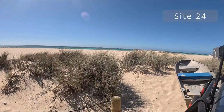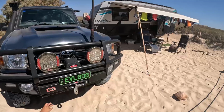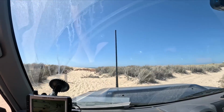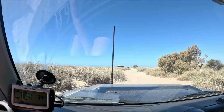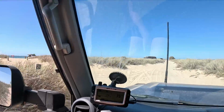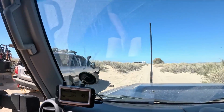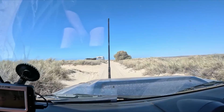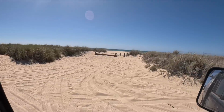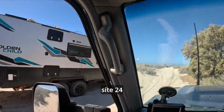The view from site 24. Got a little beach access. Is that 19? Yep. That's 20. So 20 is actually not on the beach. 21. Parking that way. 22. Is good. That's actually got a little beach, proper beach access. And then 24 is on the beach and 25 on the beach.